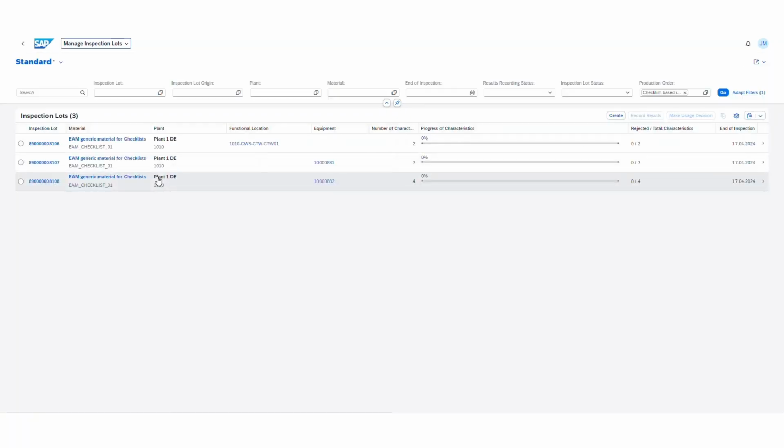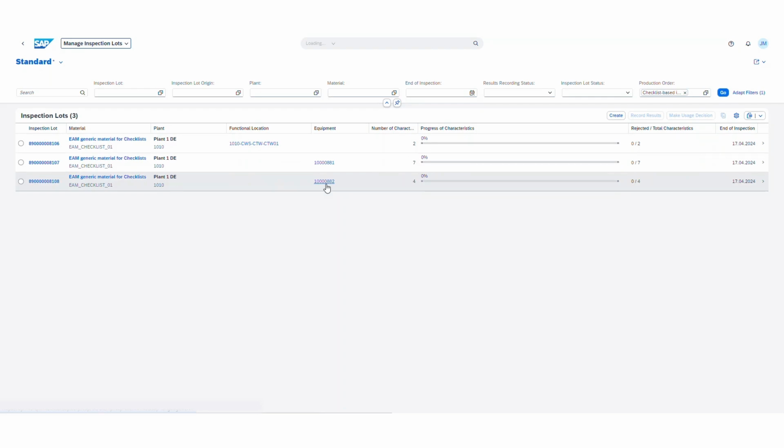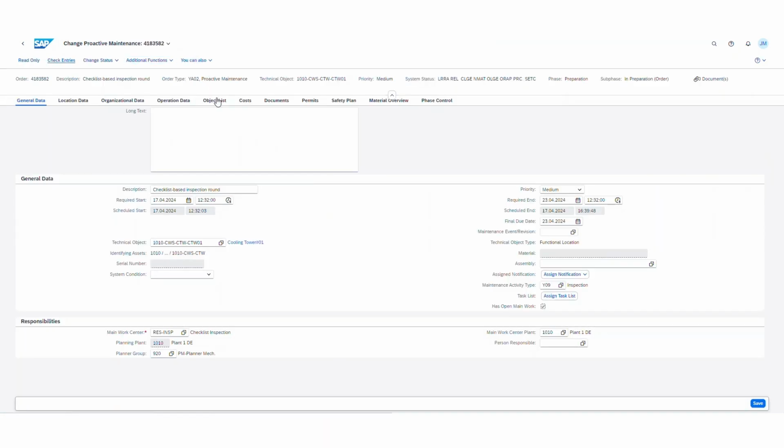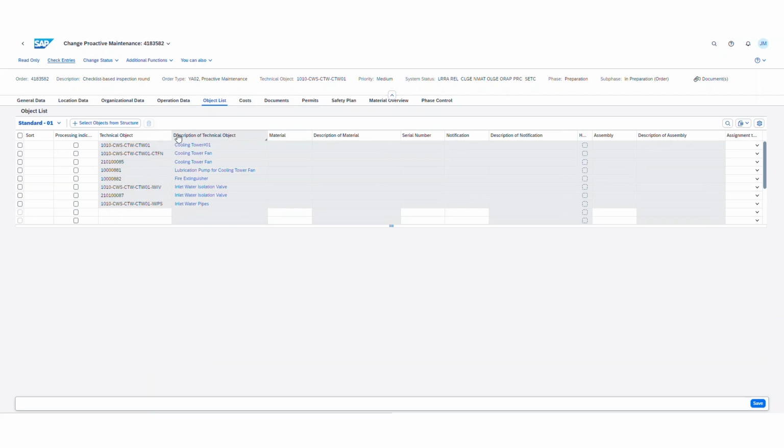From our object list, 3 technical objects are relevant for the inspection round, and they are data mined from the checklist type of the operation. So compare it again against the object list. You see it here. We have a smaller set of used technical objects for the inspection round. Demo purpose, it's up to the customer how they set up the system.